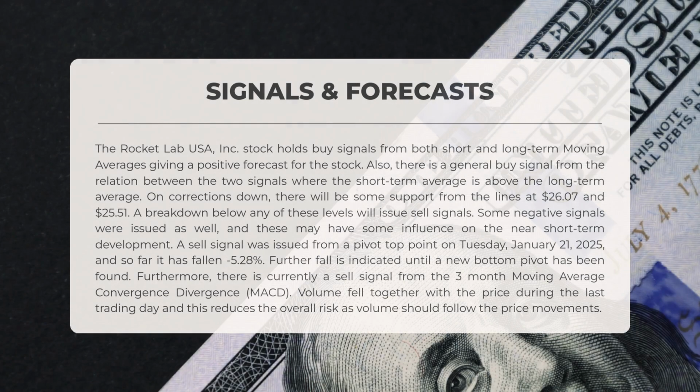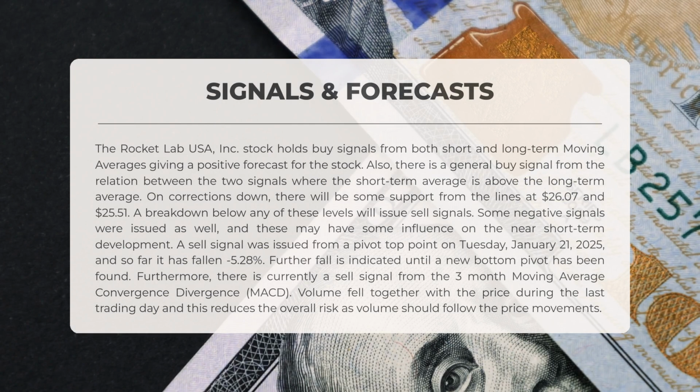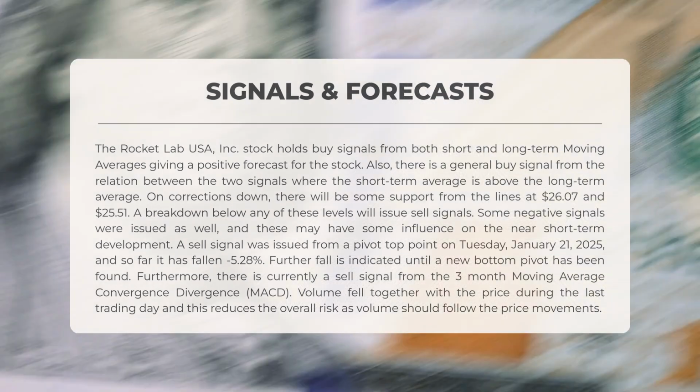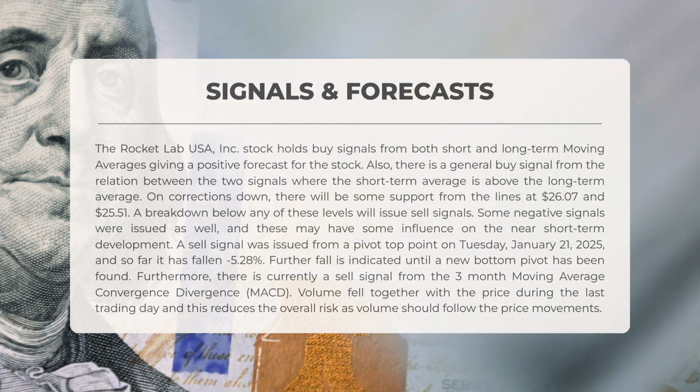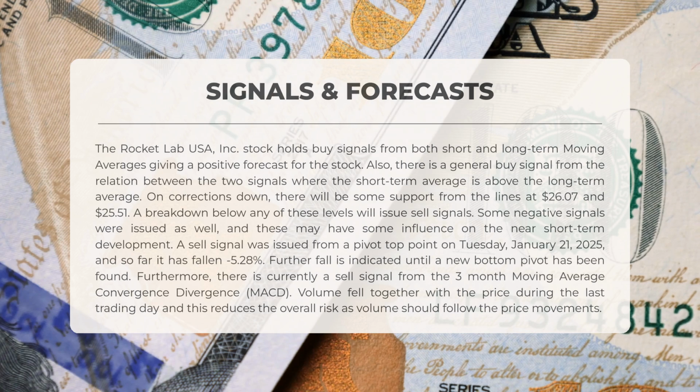The following signals have been identified for Rocket Lab USA. The stock of Rocket Lab USA Inc. shows buy signals from both short-term and long-term moving averages, suggesting a positive outlook. Additionally, there is an overall buy signal indicated by the relationship between these averages, with the short-term average positioned above the long-term average. Should there be any downward corrections, support can be expected at levels of $26.07 and $25.51. A decline below either of these thresholds would trigger sell signals.